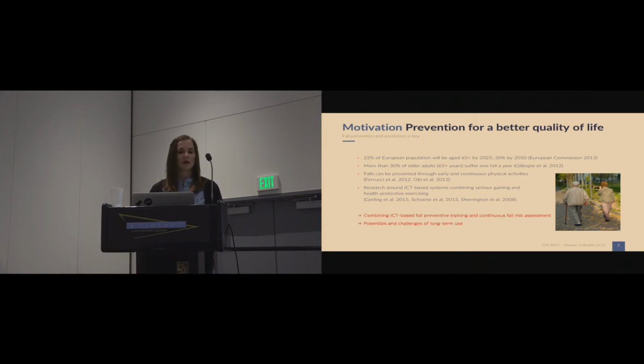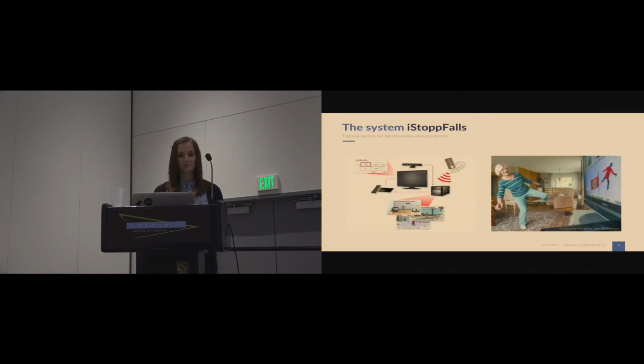So what have we done? We've designed a system that combines both ICT-based fall preventive training and continuous fall risk assessment, and we were looking at a long-term evaluation in the field to identify potentials and challenges older adults have with such a system.